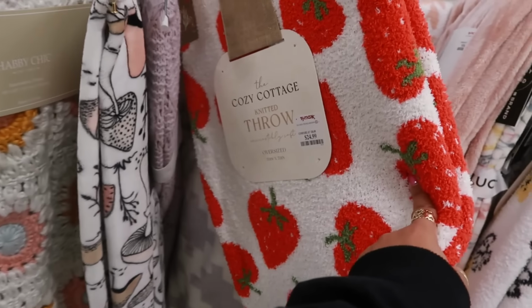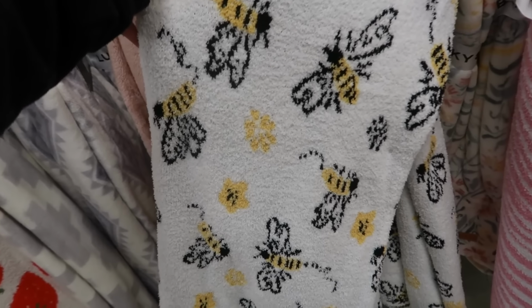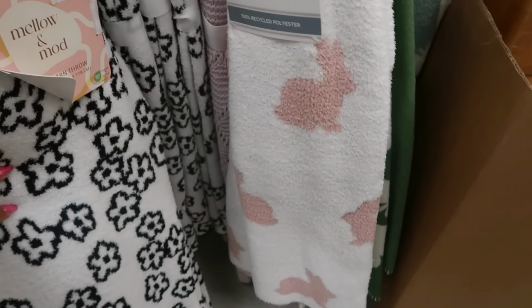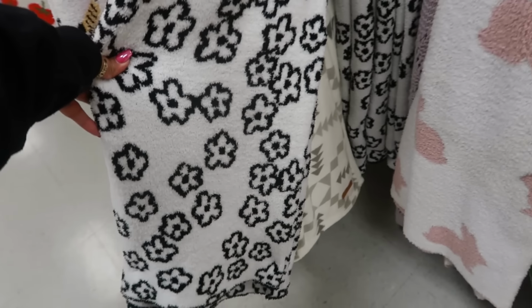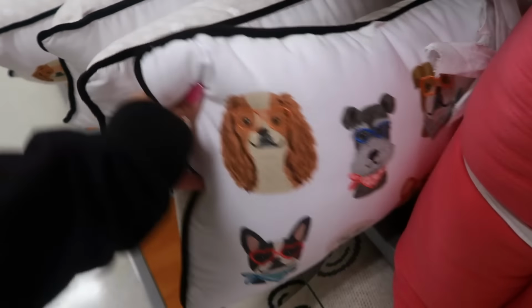Oh, the strawberry throw is cute for 25. You have the bees, some bunnies, and the little black and white flowers. And the little doggy pillow right here. I like that. I think that's $16.99.